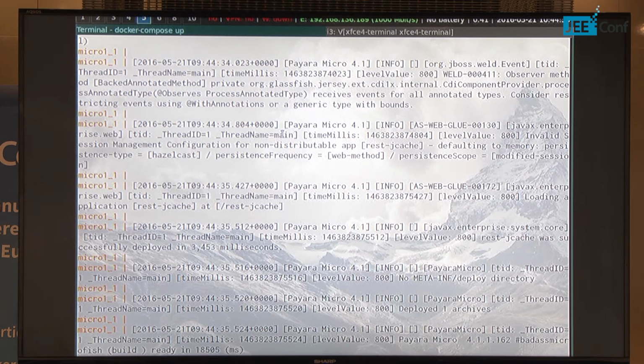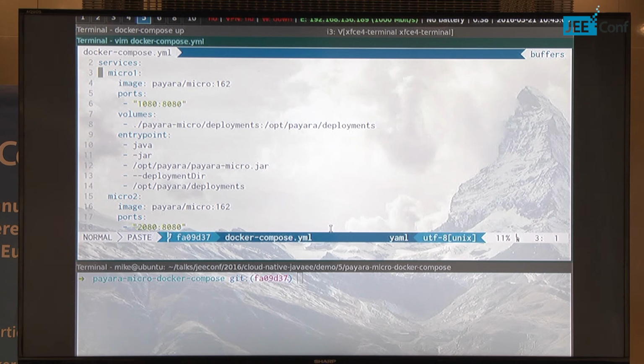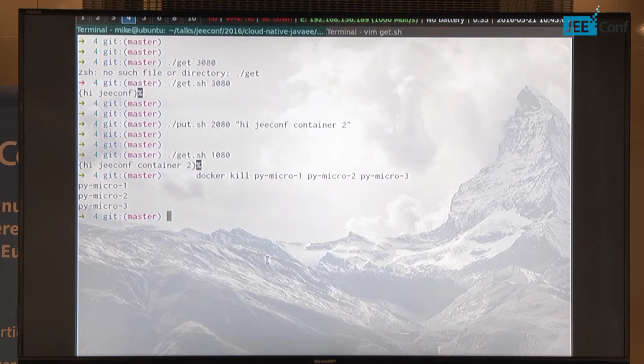So if I was to do the same kind of demo as before, let's actually just go back here and reuse this. So you can see that actually that's still there. And that's basically it. So I think I've actually run out of time to show the bonus bit.